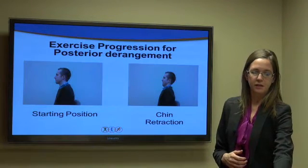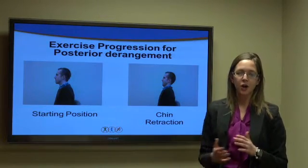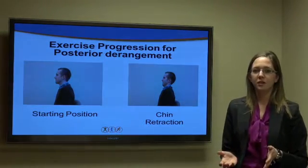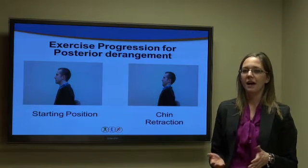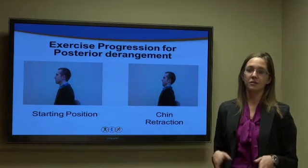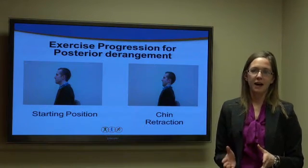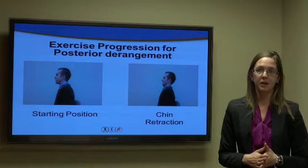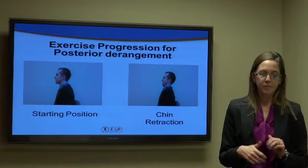So first, these next slides show the exercise progression for somebody with a posterior derangement. Like I said before, most patients that come in, they're classified as a derangement according to McKenzie. And most patients have a posterior derangement, which means that the jelly is coming out the back of the donut.